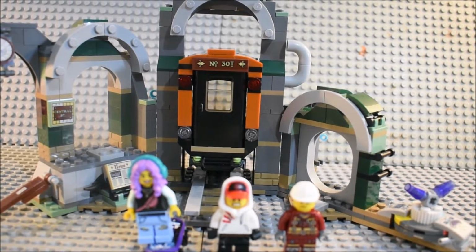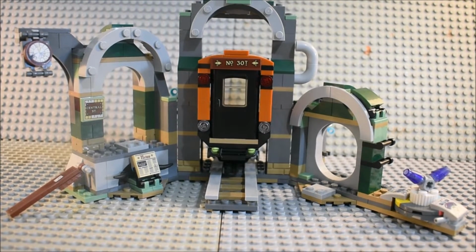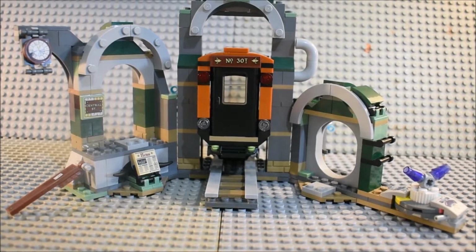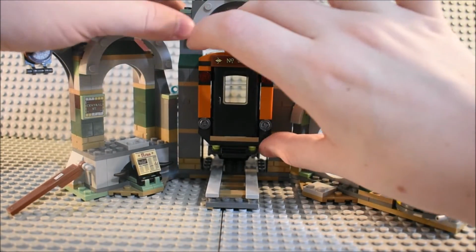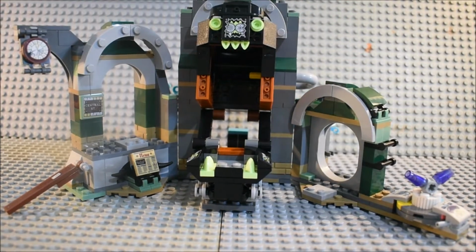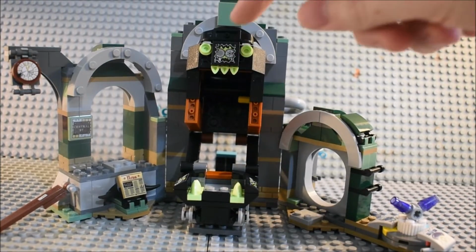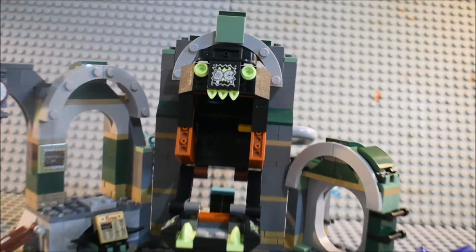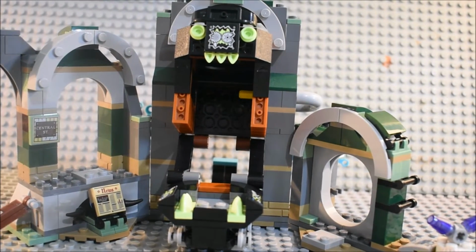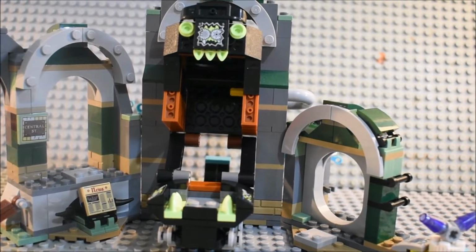Alright, so here is the set itself, and as you can see, there is a SubWay car here, and as you imagine, you can play with it just a little bit by rolling it up, and it becomes a monster. That's right. There is a sticker right there. And the mouth opens, and it's supposed to be a possessed train car.